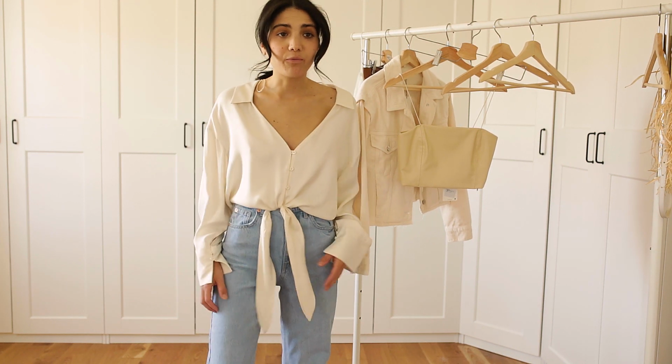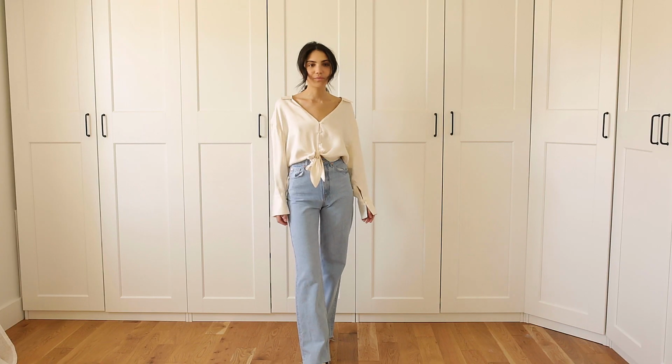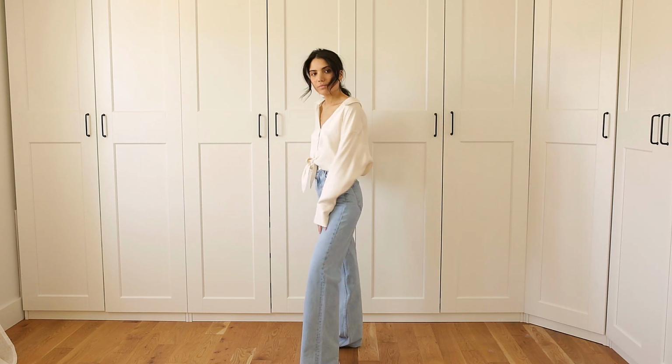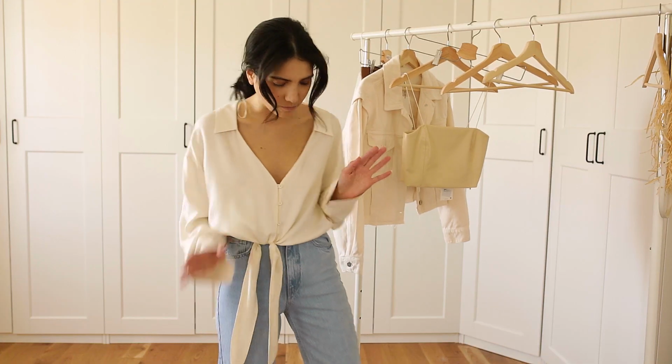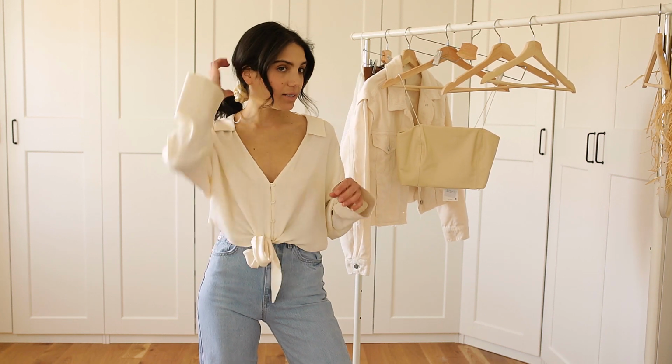The jeans are actually really nice. I'm going to show you from further away just so you can see everything. They do make it look slightly bigger, I find. I feel like that's just the look, to be honest, so I'm just not going to complain. The top, unfortunately, I just feel like the size is not fine.